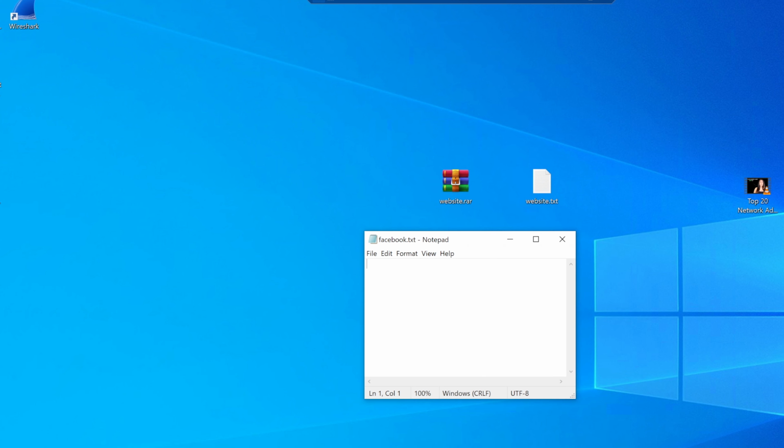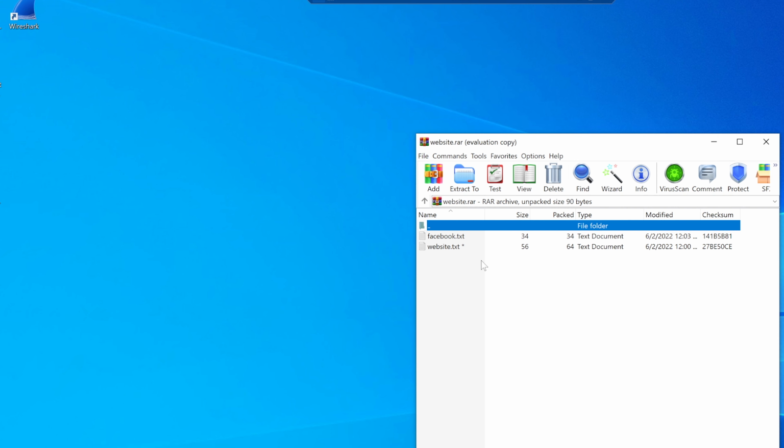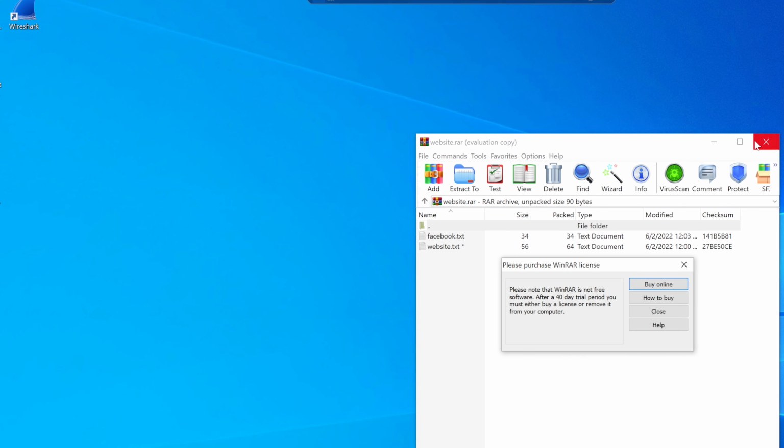This one is just called Facebook, and I'm just going to type in my login ID for Facebook. I'm going to call it, I don't know, my Facebook login. And then automatically I'll know that this is the password, so I'm just going to type in password, whatever it is. Okay, I'm going to save it. And here it is. So I'm going to drag it into there. Now they're both in here, saved and locked.